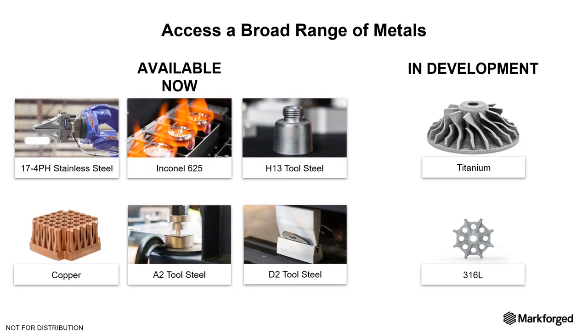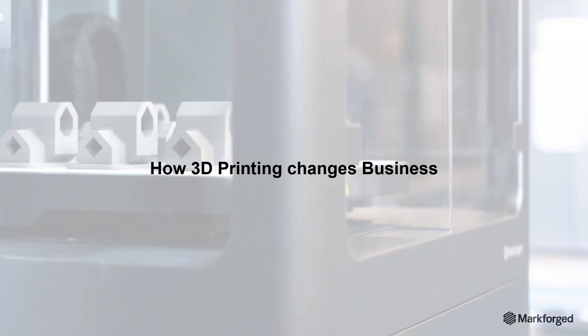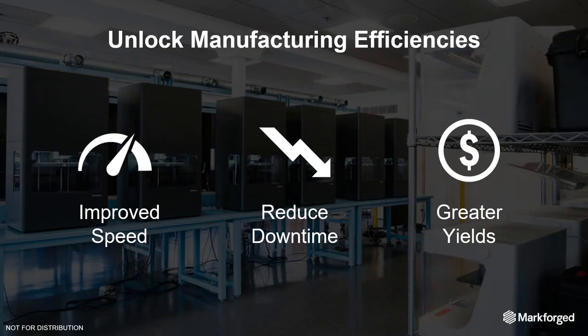Now, let's see the impact of this, though. So we've talked a lot about the engineering side of the 3D printers, just the basics on how they work, what you're looking for, where you're getting the strength. But now let's get into how 3D printing changes business. So in this case, we want to unlock your manufacturing efficiencies.